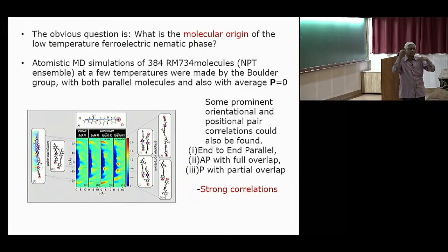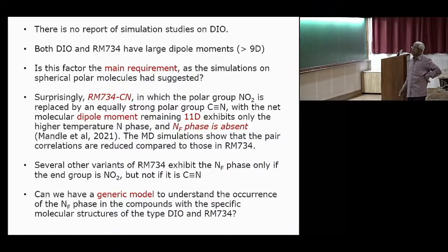I am personally always interested in this. What the Boulder group did was atomistic MD simulations of about 384 RM734 molecules, NPT ensemble, at a few temperatures. They imposed a parallel molecule condition, and also an average P equal to zero condition. Then they found good polar correlations for slightly shifted parallel molecules, or chain-formed parallel molecules, or anti-parallel molecules. These bright red spots indicate a larger correlation. These three had much larger correlation than other structures, and they left it at that. But there are no simulation studies on DIO as far as I know.